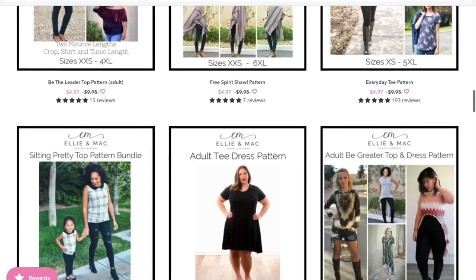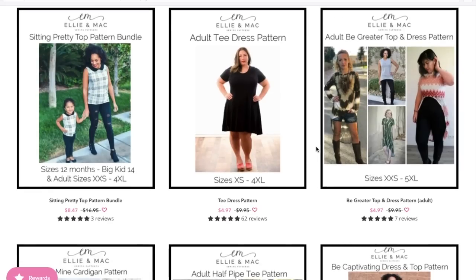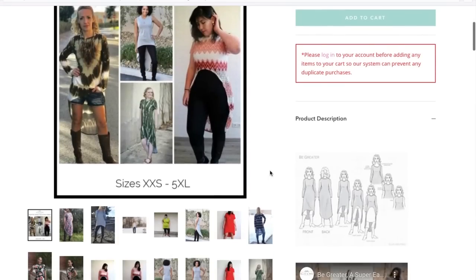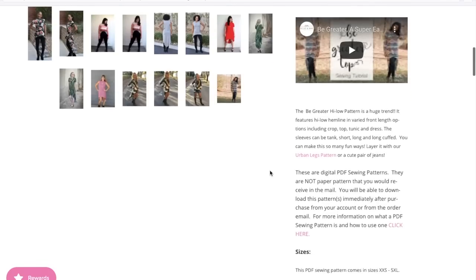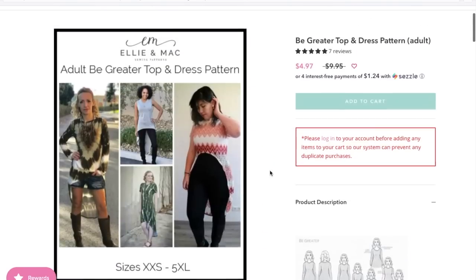Adult Everyday Tee Pattern. That's a bundle. Tee Dress Pattern. Adult Be Greater top. All right, let's be greater. Okay, it is a huge trend. It features a high-low hemline and varied front length options, including crop top, tunic, and dress. The sleeves can be tank, short, long or long cuffed. So many ways.